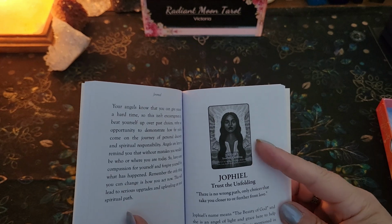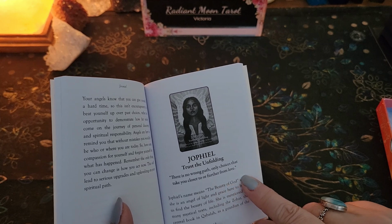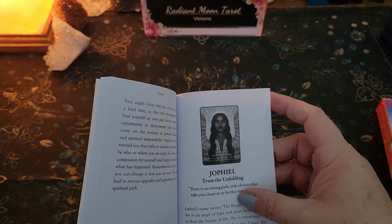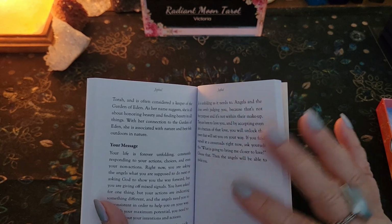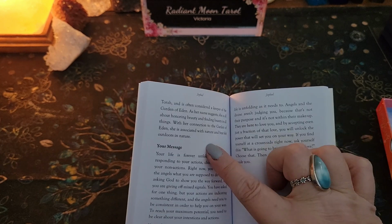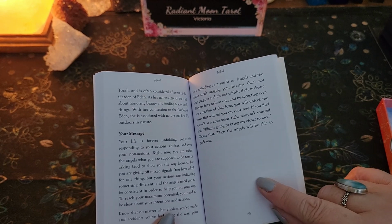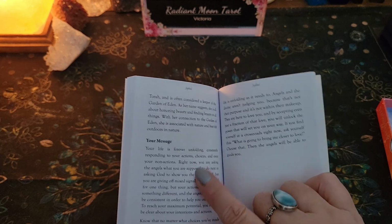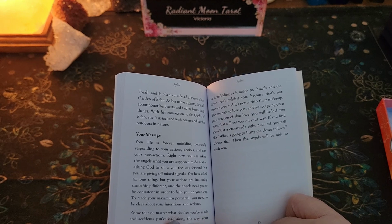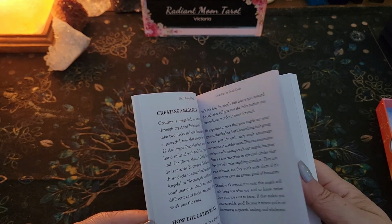If we look at Archangel Jophiel, trust the unfolding. There is no wrong path, only choices that take you closer to or further from love. And then it looks like a description of Jophiel, the beauty of God. And of course, you can replace the word God with spirit, universe, whatever your deity. And then we've got your message down here as well. I think probably why there are so many pages in here is just because of the typeface and the spacing between, so it's easy to read, easy to see, and everything's not all squished together. But it is black and white, just a standard book.